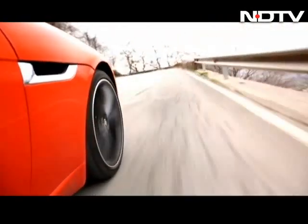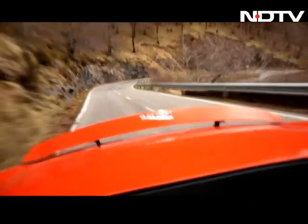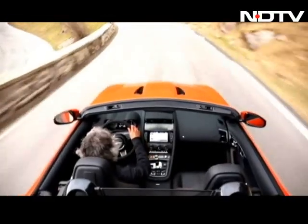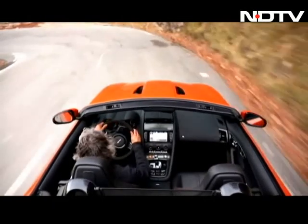The F-Type arrives in India this summer, and it will remain very niche, as the V6S will be priced at 1 crore 33 lakh rupees, while the V8S will be priced at, wait for it, 1 crore 55 lakh rupees only.